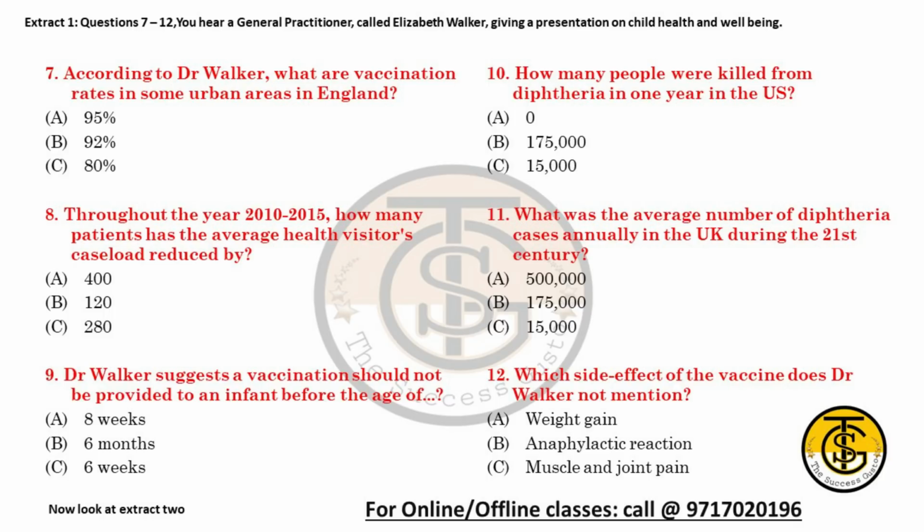A second example that can be used is the disease diphtheria. Diphtheria is an extremely dangerous disease and once killed 15,000 children in 1 year in the USA. The average number of diphtheria cases in the 20th century in the UK was 175,000. In 2006, not a single case of diphtheria was reported all year. That is a significant piece of evidence to use in favor of vaccinations being administered to all.